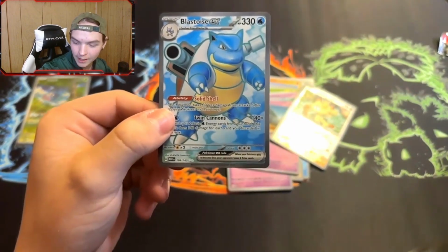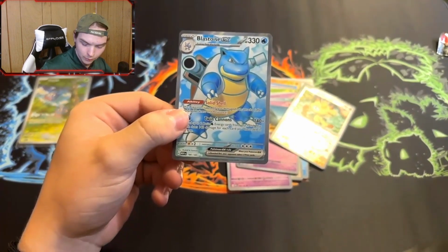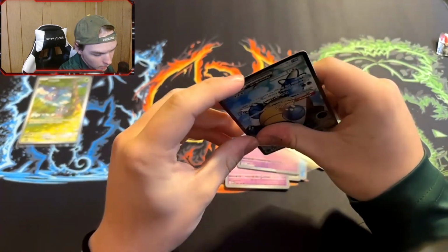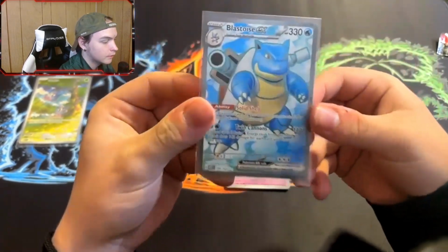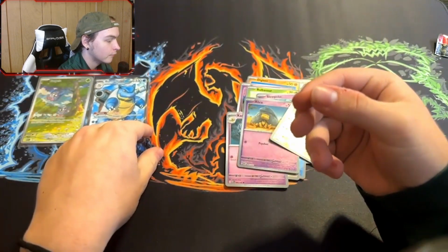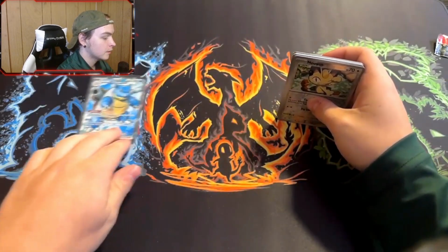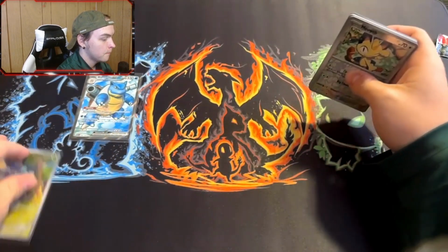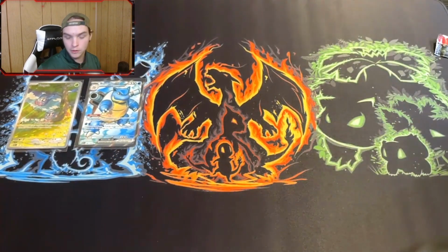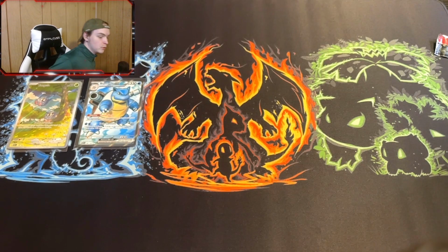This is sick. I pulled a Blastoise EX in the last video, if you didn't know. But now I got the full art or illustrator, whatever you want to call these things nowadays. This is actually sick, dog. I mess with that a lot. This is cool. Sweet. We got a good little box there. We got the Blastoise with the Blastoise. Now, can we pull that Charizard? We need to pull the Charizard illustrator card. But I don't know if we can.